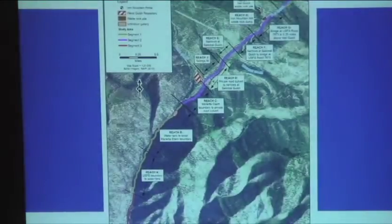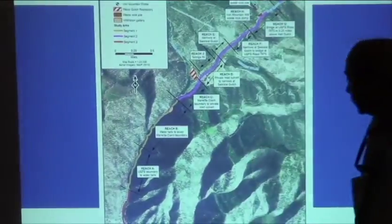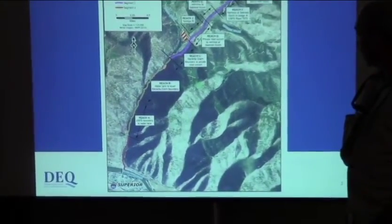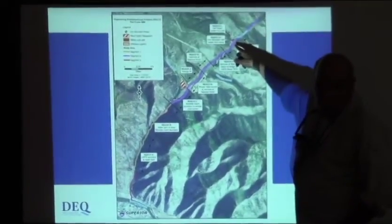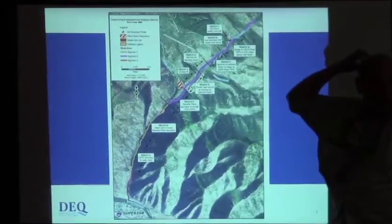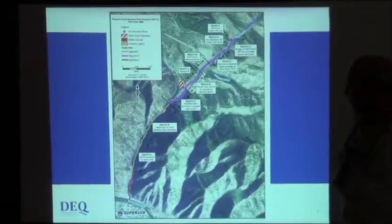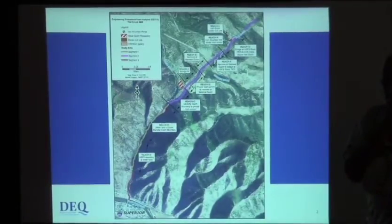So basically, here's Black Creek. We're right here. What we're talking about is basically from the old mill in Hull Gulch, pretty much down to right here, which is just above the water tank. Most of the property used to be owned by Sarco, and it's now owned by Montana Environmental Trust.